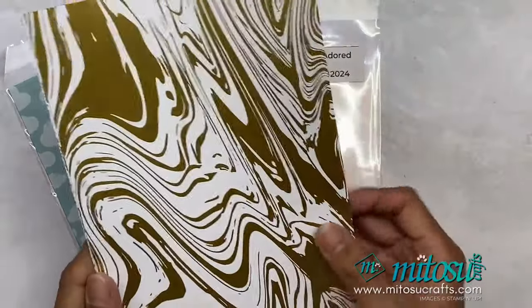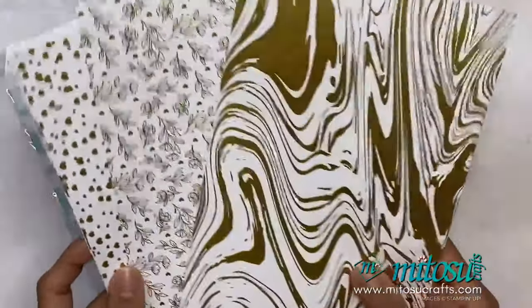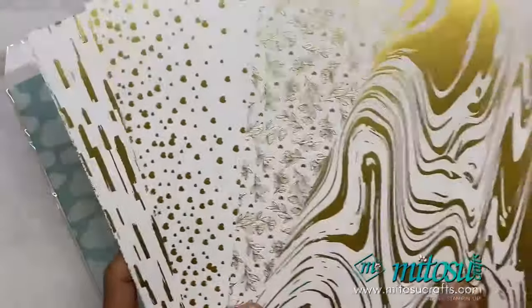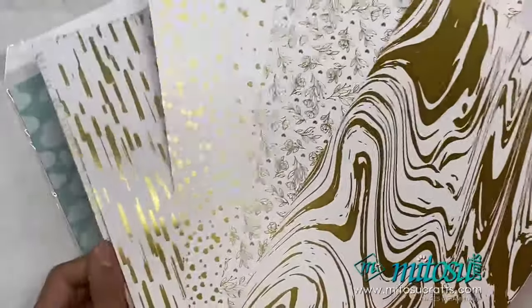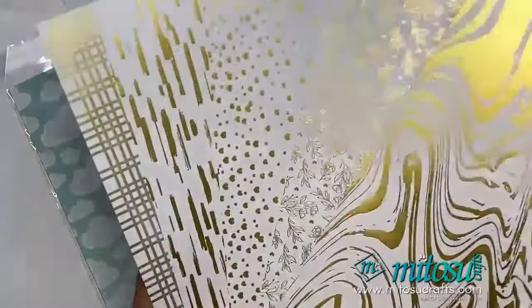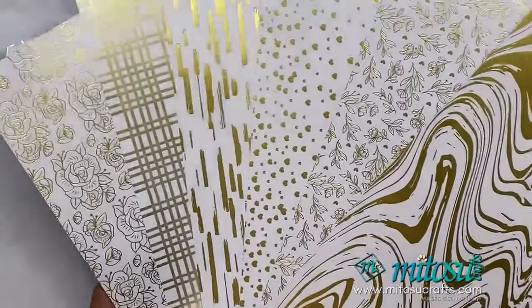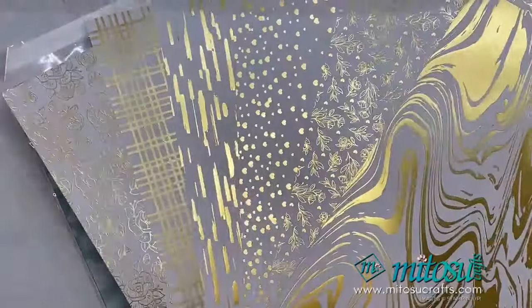It's a lovely marble. Small flower design. Heart background. Dashes. What did you say? Through the snow. Through the snow? Dashes. Dashes through the snow.